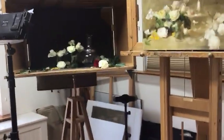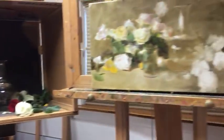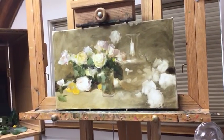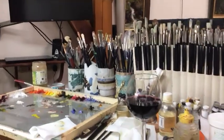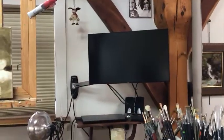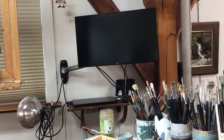The painting I'm working on right now. Here's my setup. Here's the painting, the block-in. And as soon as I stop, I am going to work on it with my wine. Lovely monitor with an arm that's just fabulous. I can turn it vertically or horizontally.